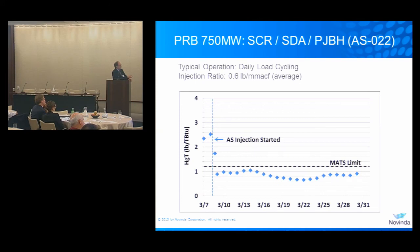A couple of interesting notes here. One is that we were at an extremely low injection ratio. We ran about 0.6 of a pound per million cubic feet of flue gas. In fact, this plant is equipped with an automated injection system for mercury sorbents, and we had issues because we were running at such a low rate. We were below their minimum injection ratio, so we had to actually intermittently inject the material.